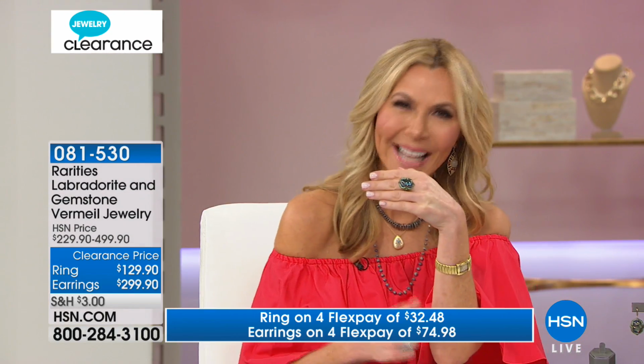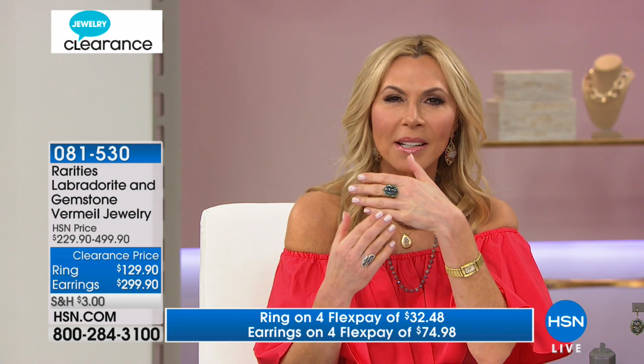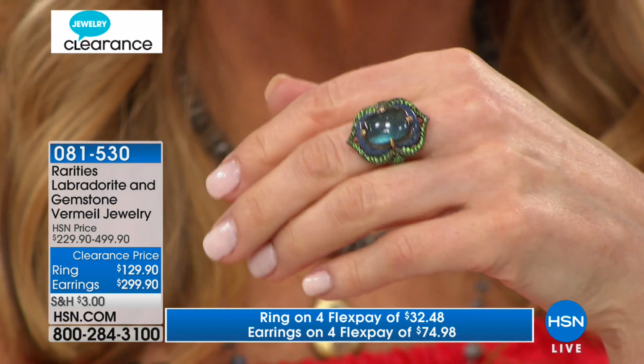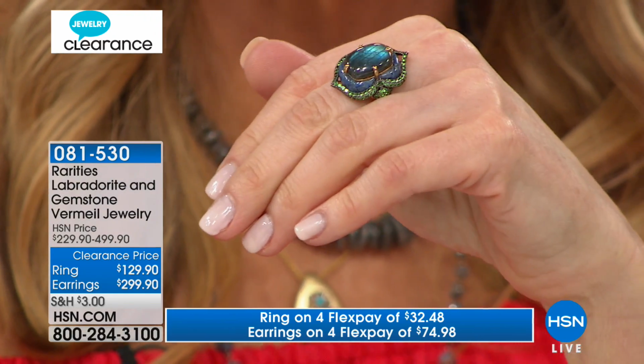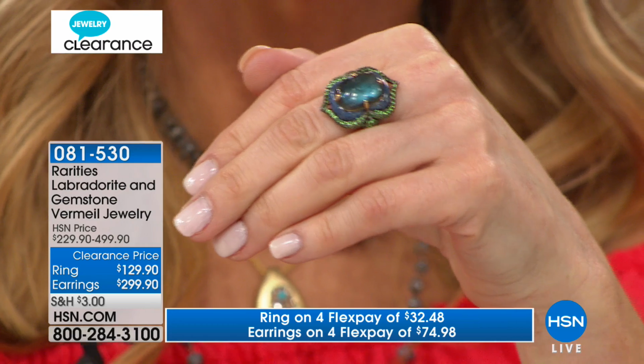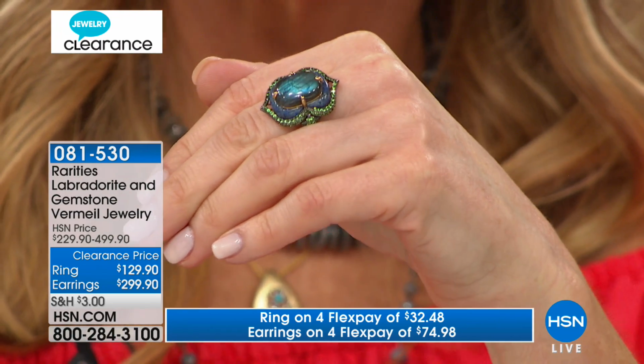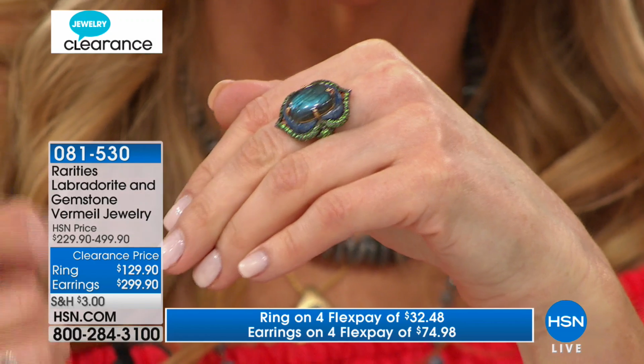On the hand, and I'm going to show you on my hand, I do not have a beautiful hand. I have other pretty things, you know, but I do not have the most beautiful hands. What this does to my hand is it makes it glow. It elongates my finger. When we talk about heirloom jewelry, well, just take a look at this. Do you want to pass this down? Do you want blue flame Labradorite? Do you want to own one of the best quality Labradorite?